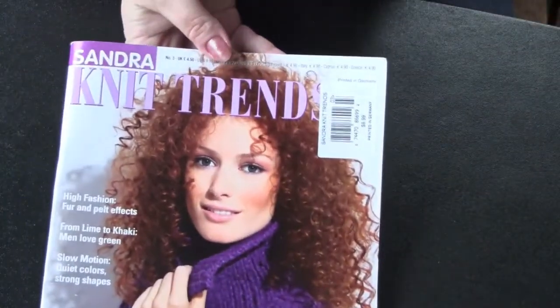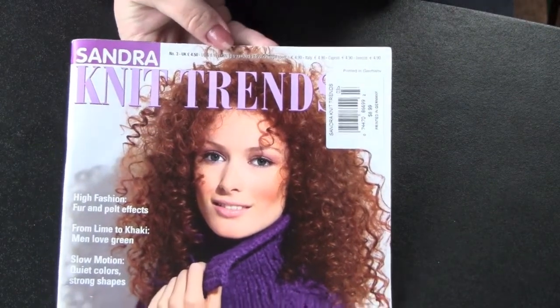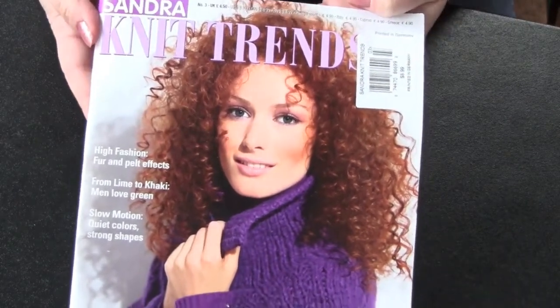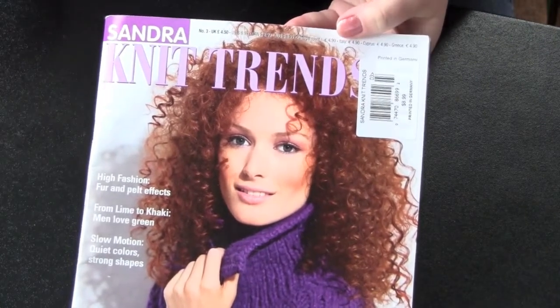And last up is another issue of Sandra Knit Trends. Again, this is one that I found on the shelf at the store. This is an older issue. And that's it for magazines.